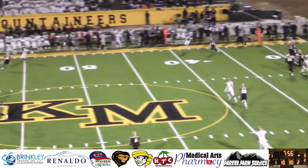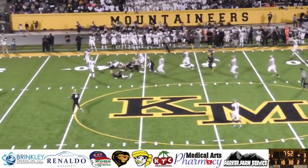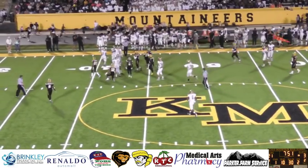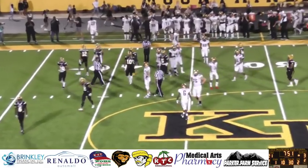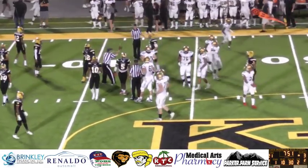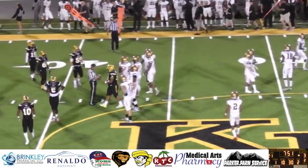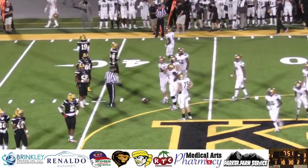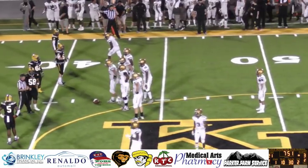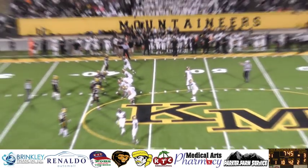Best steps up, gets rid of it. It's caught at the 40 to the 50 and inside the Kings Mountain 45, and that's Jakari Shell. First pass that he's caught this year, I do believe. And it's a big one as it's a first down inside the Kings Mountain 45 all the way to the 42. And that's a gain of 28 yards for the junior receiver.